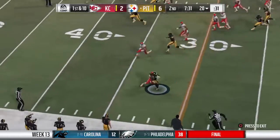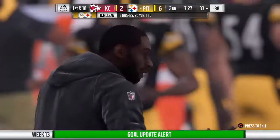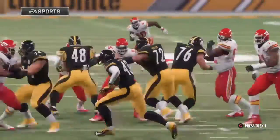And some room to work. And he's going to get this one across the 30-yard line. It's a Pittsburgh first down, a gain of 13. And that's how you run the football and run it successfully.